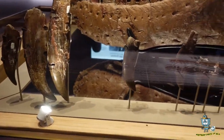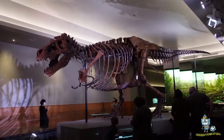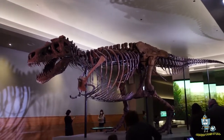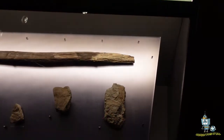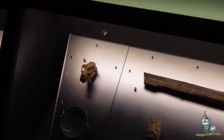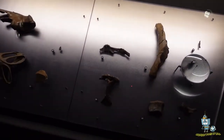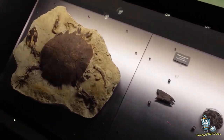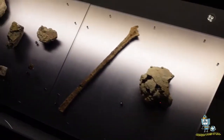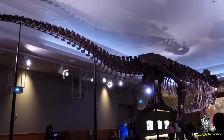Her teeth that they found. This is her real skull, Nathan. There's Sue, everybody. These were found with Sue. One more look at Sue right before we walk out. Huge.